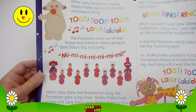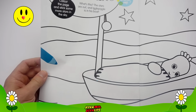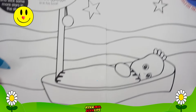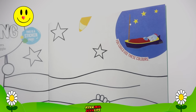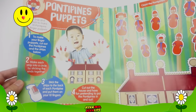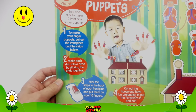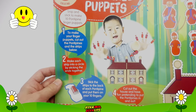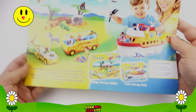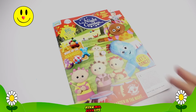Oh, it's a big story, this one. Wow. Goes on for 2 pages. Oh, some more colouring, look. Oh, yeah, look. Iggle Piggle is in his boat on his way to the Night Garden. Look at that. Sweet dreams, Iggle Piggle. Yeah, I think you could do a good colouring job there. Ponty Pines puppets, so you can make some finger puppets. Cool. Super cool. Wow. And then there's an advert on the back. The Playmobil. Yeah, that's a good magazine.